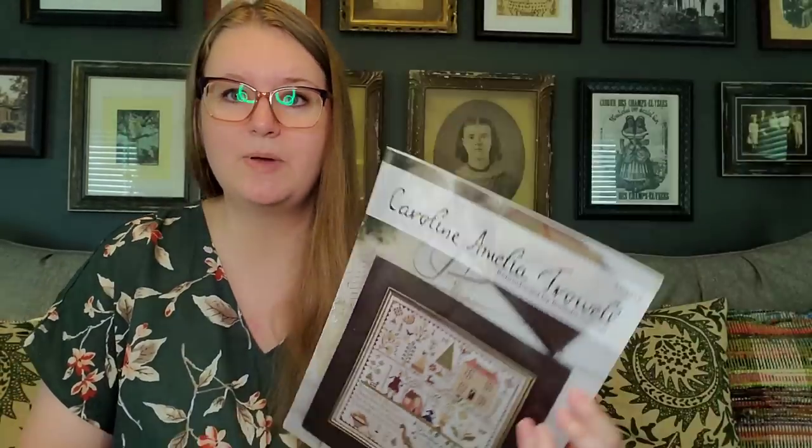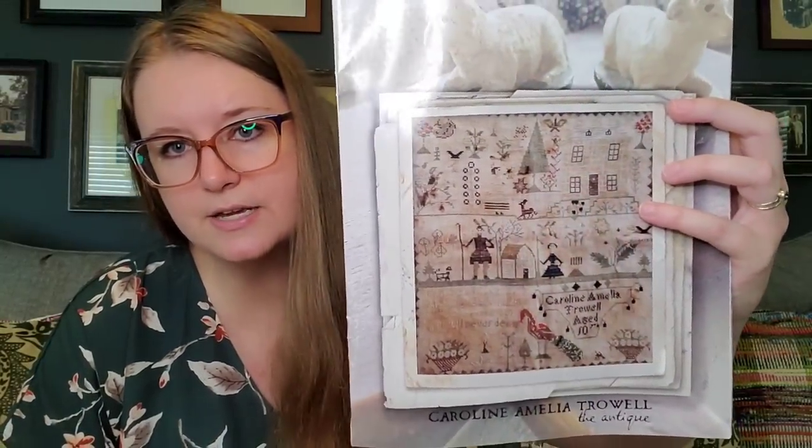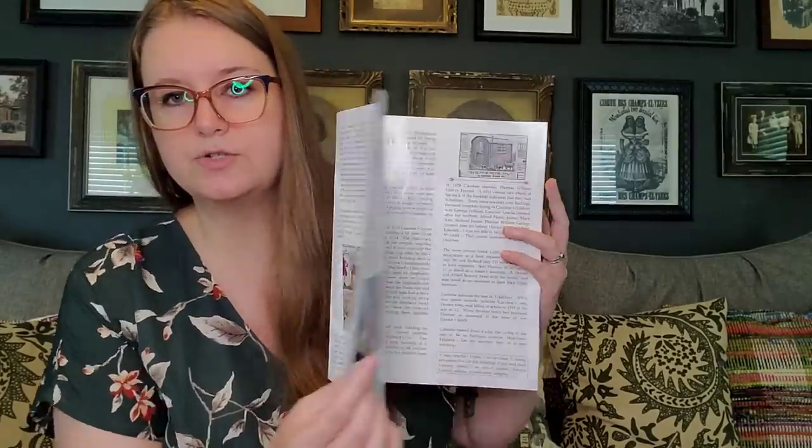One of the things I really like about this booklet, if you don't already own this, is not only is there the photo of the antique in here, which shows you how similar it is, but also there's all these pages on the research that she did and the history that she read on this young girl. A lot of designers who do reproductions do that, but this one in particular I just found really interesting and fun. It's a good one if you don't already own that.